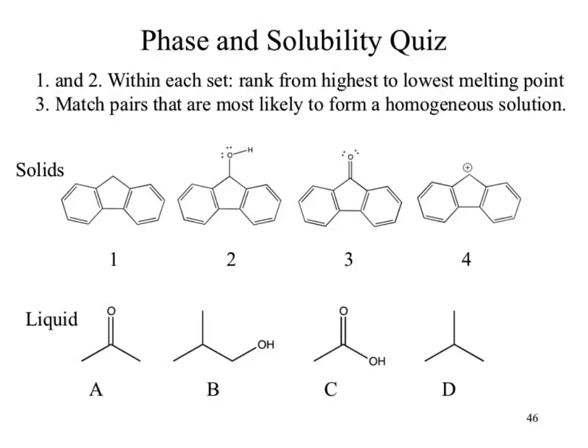I believe we ended with the quiz specifically. Questions 1 and 2 should be relatively straightforward because what you're doing is identifying the primary intermolecular force. Once you know the primary intermolecular force, you can rank those forces and decide which one's the strongest. That one's going to be the highest melting point.